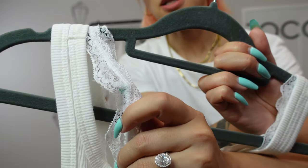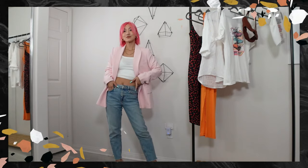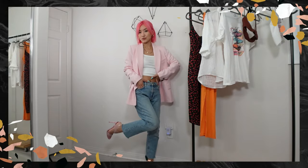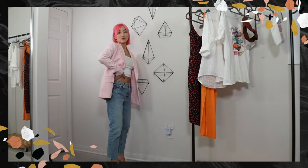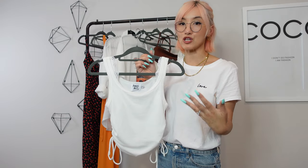I got this little lace trim tank from Free People. It just layers really nicely. It kind of adds to the look of anything because the lace does pop out a little bit on the tank on the side. So I wear this as a set now. I always wear it together. Again, some easy jeans with some heels, it'll be really cute too.